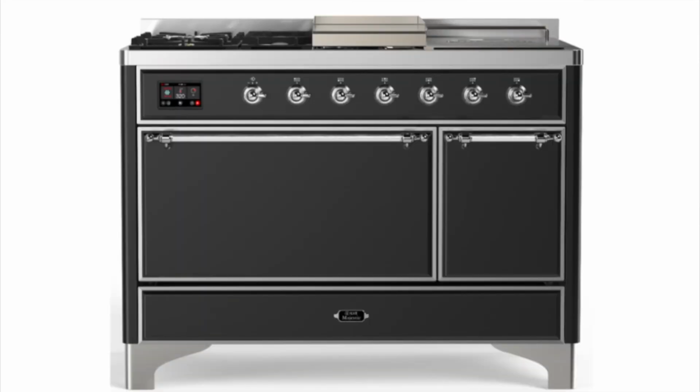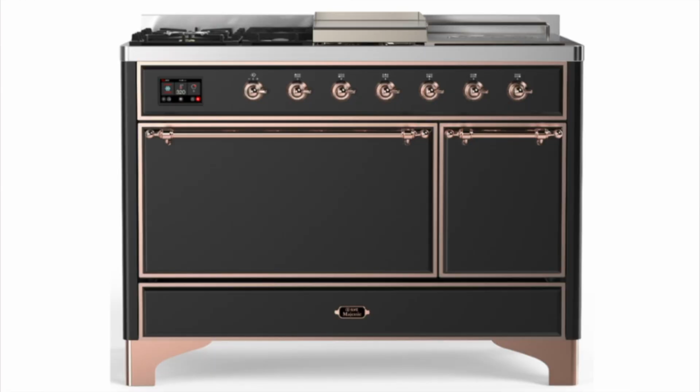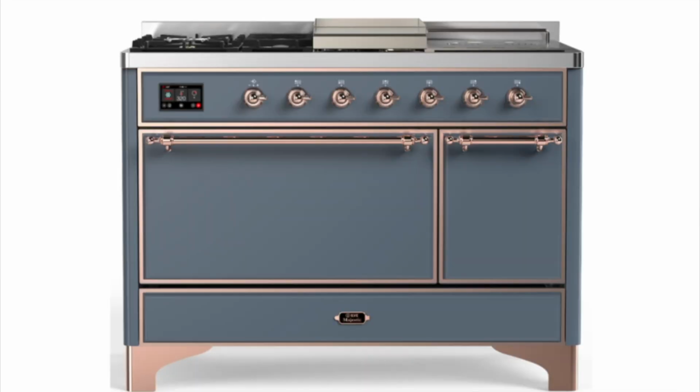They also have a lot more customization with the ranges. You can pick from a selection of colors for the enamel coating and for the knobs. You can mix and match a little bit. So you do end up with potentially dozens of variations of the same range, which is cool. It lets you fit it easier into the aesthetic of your home. Just, I hope you're committed to the color scheme that you pick, because these do still run about $16,000 for that 48-inch range.